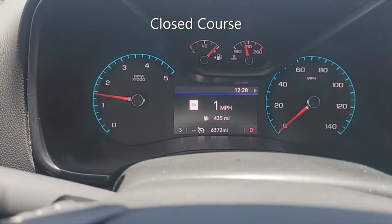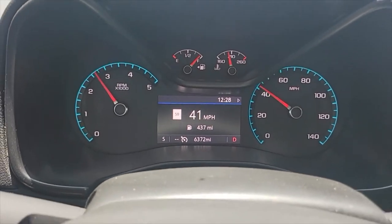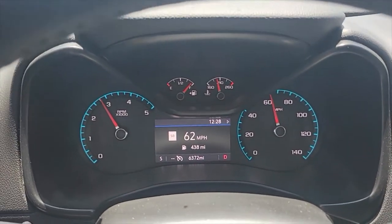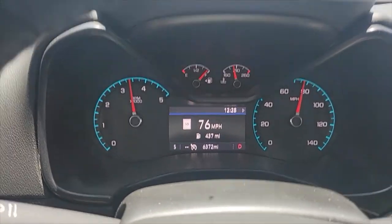3, 2, 1, go. Floored it. There, it took off. Traction control kicked in. Getting up there. And we're at 60. So, not bad. See if I can take it up to 75. So foot's still floored. Yep.